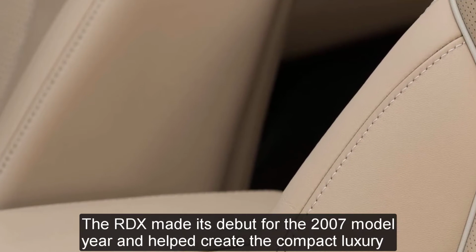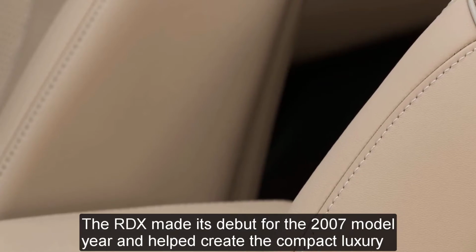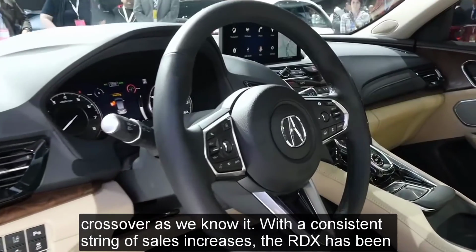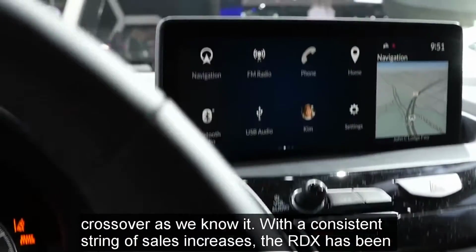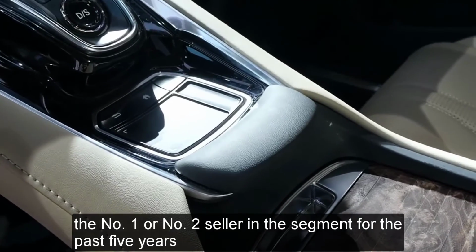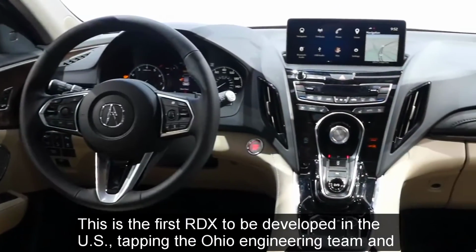The RDX made its debut for the 2007 model year and helped create the compact luxury crossover as we know it. With a consistent string of sales increases, the RDX has been the #1 or #2 seller in the segment for the past 5 years.